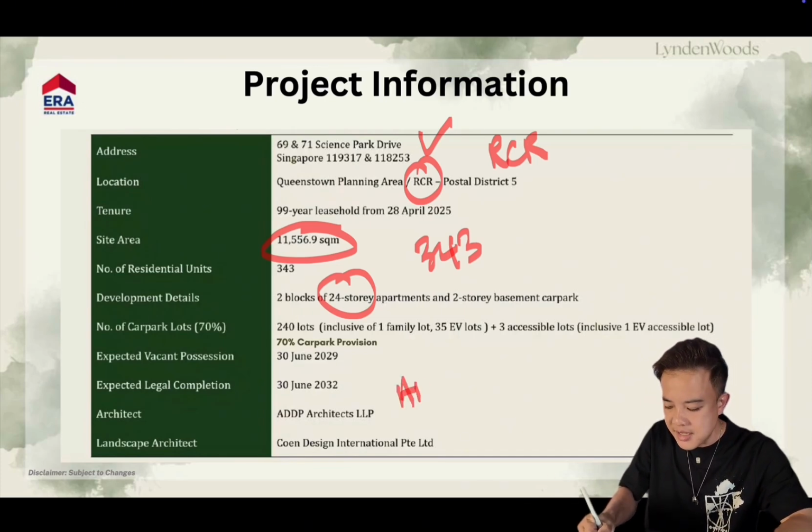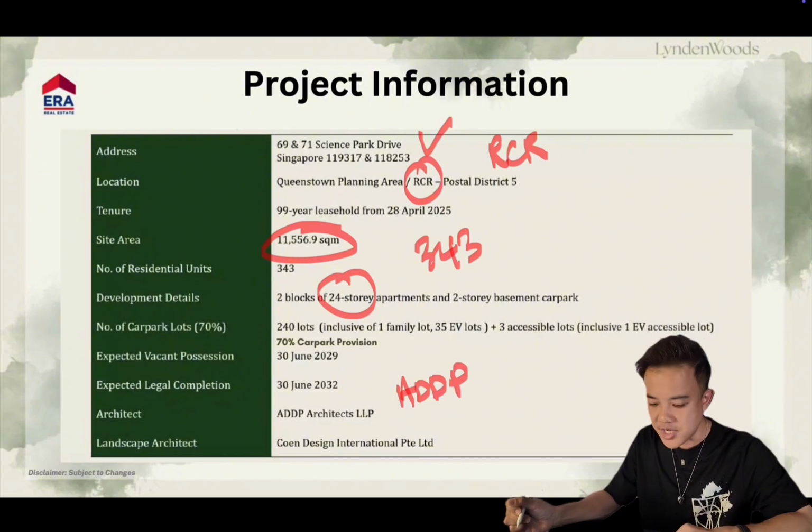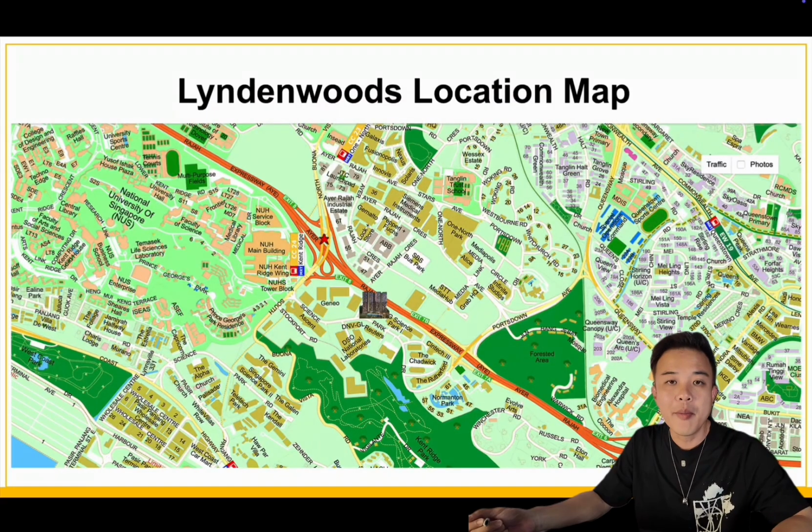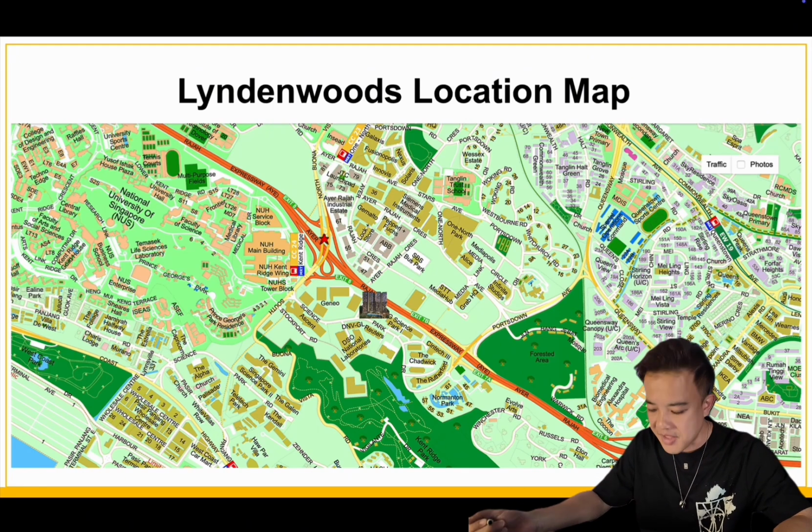ADDP is actually the architect for this project. So CapitaLand always works with ADDP. So if you're not familiar where LyndenWoods is, probably you don't work here or you have not even driven there to take a look.